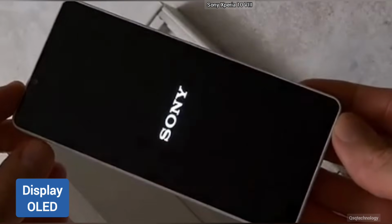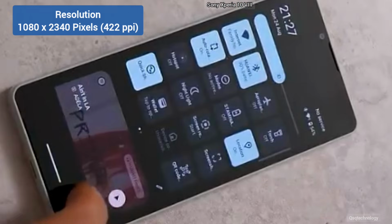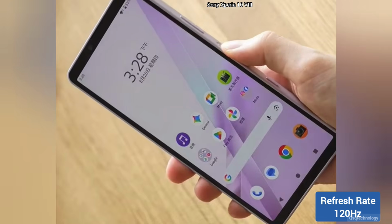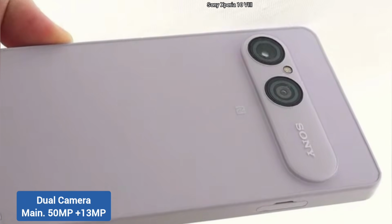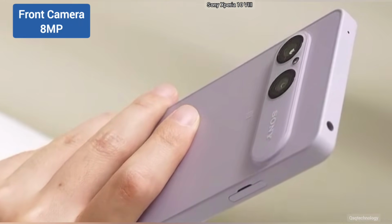The display is OLED with a 6.1 inch screen size, 1008 by 2340 pixel resolution, and a 120 Hz refresh rate. The Sony Xperia 10 Mark 8 camera has a dual camera setup with a 50 megapixel main camera and a 13 megapixel ultrawide angle, and the front camera will be 8 megapixel.